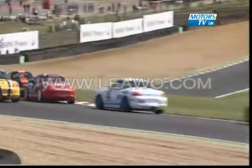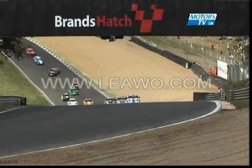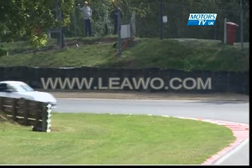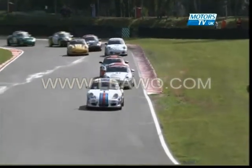Now, what about second position? Well, Rick Styring's lost out. It looks like he was cutting across the circuit. It's David Bierman up into second position as they round Paddock Hill Bend for the first time. Adam Croft spins on the way down from Paddock Hill Bend. The class winner in race one for the Porsche 924s has got it all to do here.